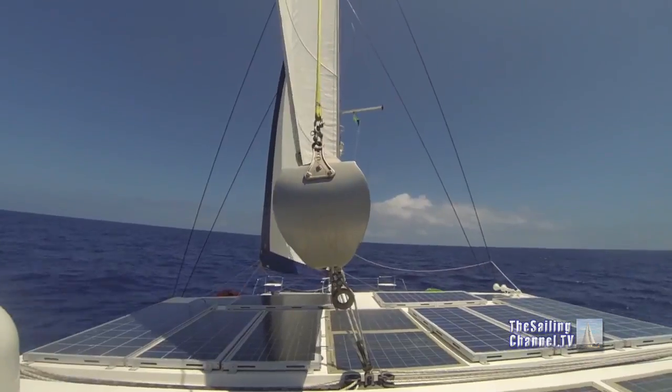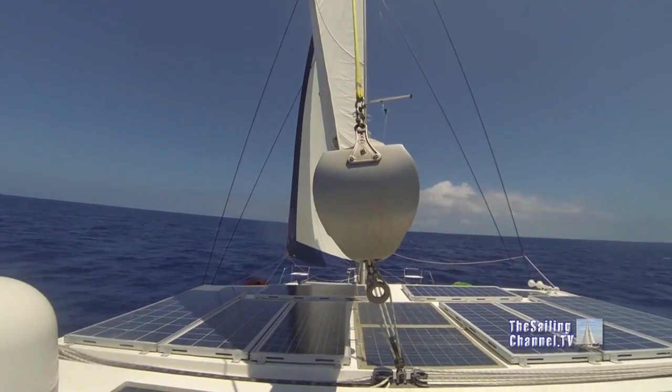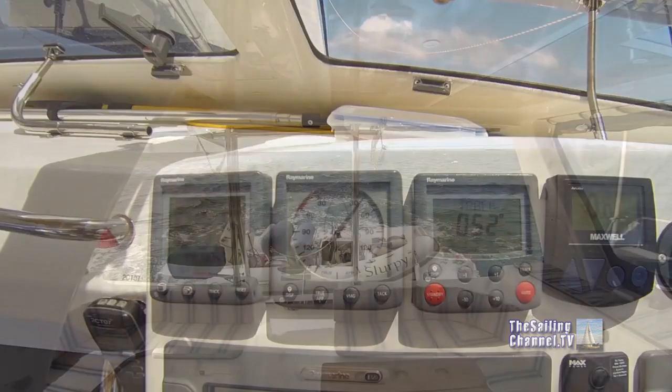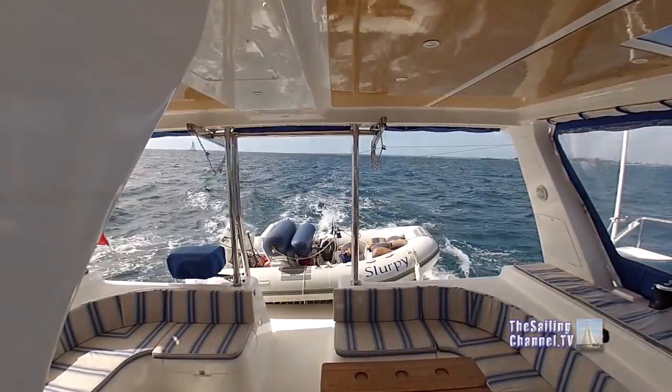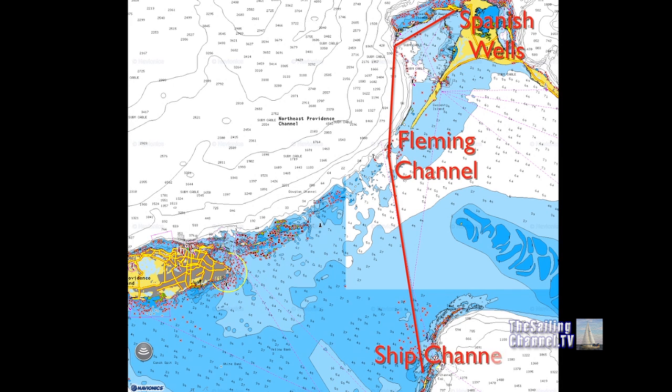Suliere has almost 1200 watts of solar power, and that should supply most of our power needs. At last, we are sailing with a wind of 30 to 40 degrees apparent and a SOG of 7 knots. The route was to be back over the bank the way we had come to deep water, then down, crossing over onto the bank again at Fleming Channel.